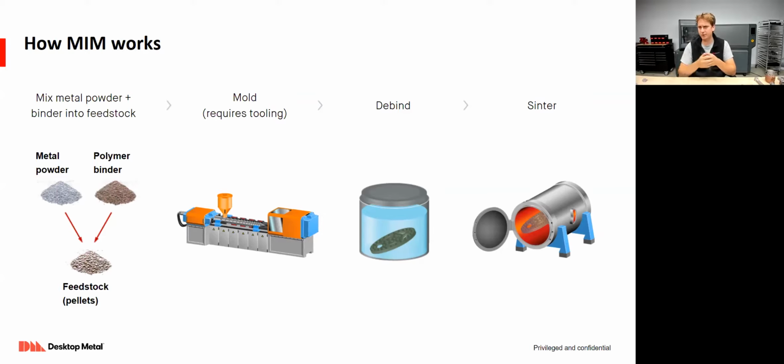In the debinding step, you remove most of the binder out of your part, leaving behind just enough to hold your part together rigidly, and then you put it into the furnace. The furnace gets just below the melting temperature of the material, and then you sinter your component into a strong, dense metal part. So this is a great technology. It allows you to mass produce parts utilizing these inexpensive powders.